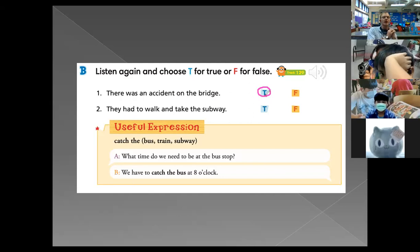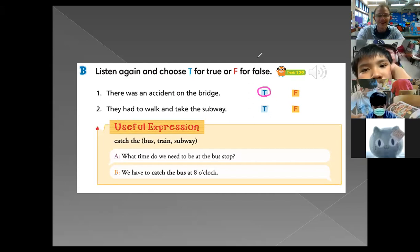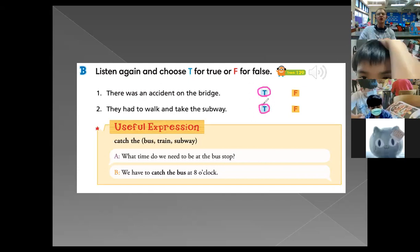Number two. They had to walk and take the subway. True or false? True. Mm, guys, you don't sound sure. Are you 100% sure? 50% sure. Okay. That is probably as confident as it gets. So you guys say true as well.